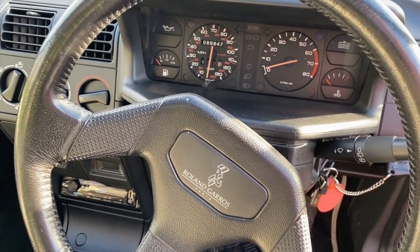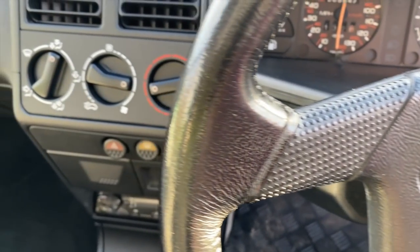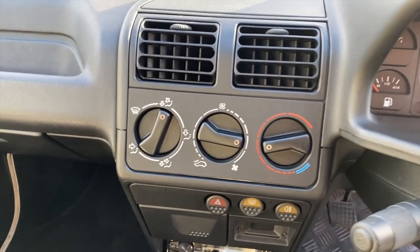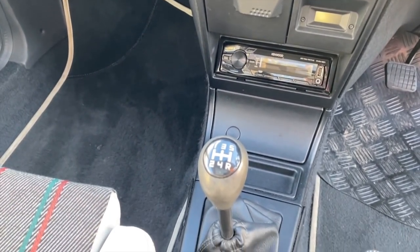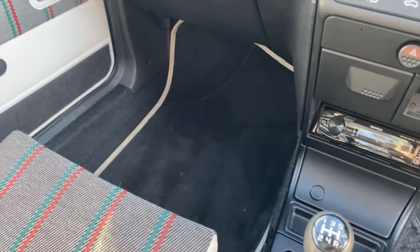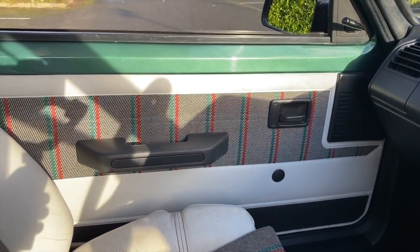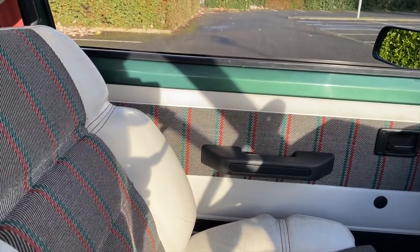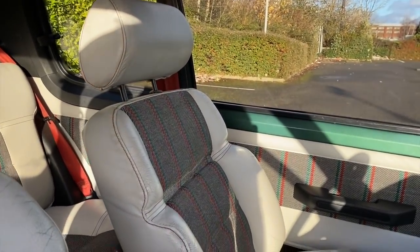Whilst the fuel consumption is the better end of average for the era, the speed is where you start to see the fun in these 205s. We're promised a rather, well, for this size car anyway, hair-raising 110 miles per hour and a 0 to 60 of 10.6 seconds.